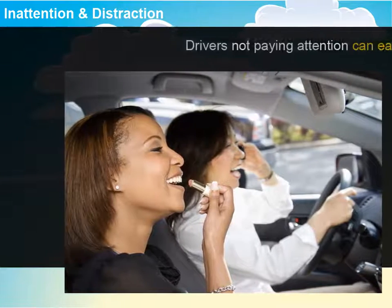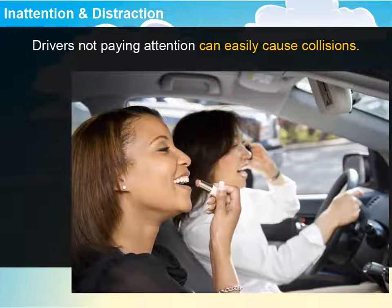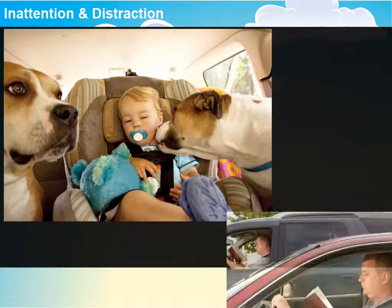Drivers who are not paying attention to the driving environment can easily run off the road and or cause collisions. Distractions include electronic communication devices, eating, pets, children, and reading.